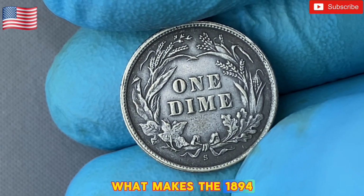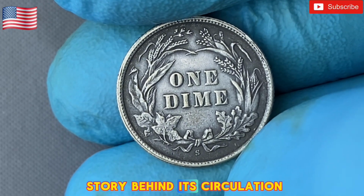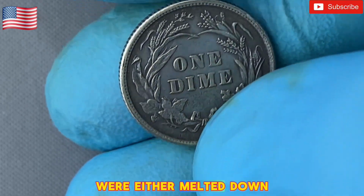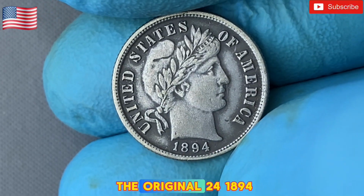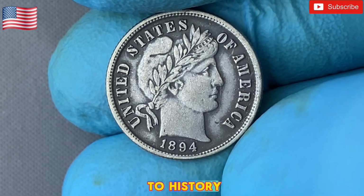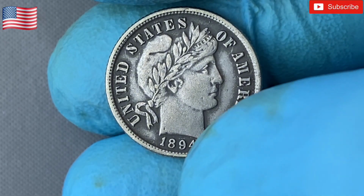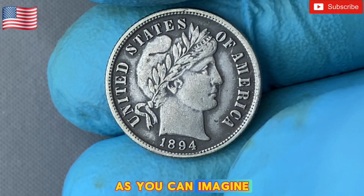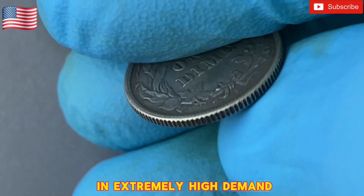What makes the 1894 dime even more extraordinary is the story behind its circulation. Most of the dimes produced that year were either melted down or disappeared over time. In fact, many of the original 24 1894 dimes have been lost to history. Some were given as gifts to important figures or were held by banks, while others simply vanished into obscurity. As you can imagine, the few 1894 dimes that remain are in extremely high demand.